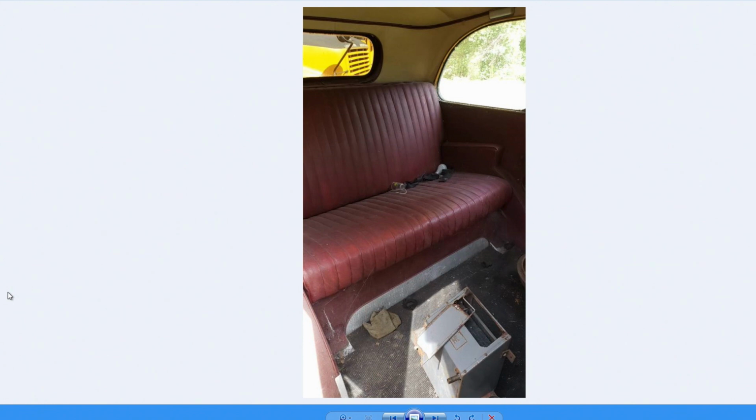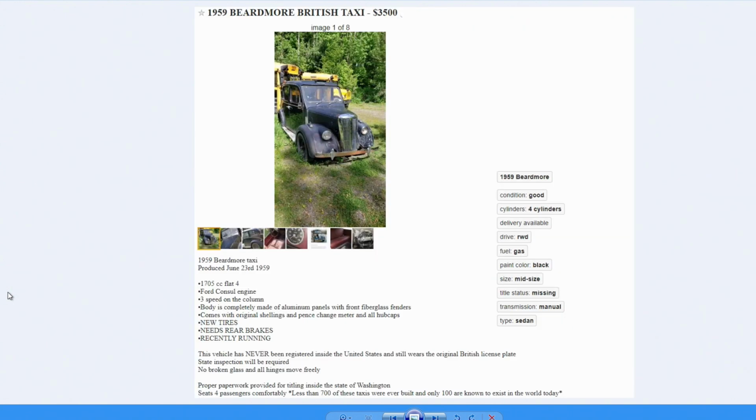How is this here? Why is this here? It's right-hand drive, so definitely not of these lanes. This vehicle has never been registered inside the United States and still wears the original British license plate.